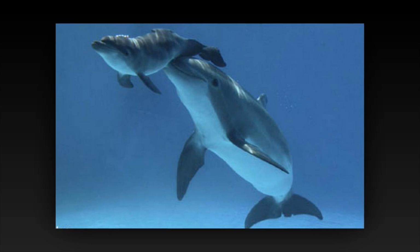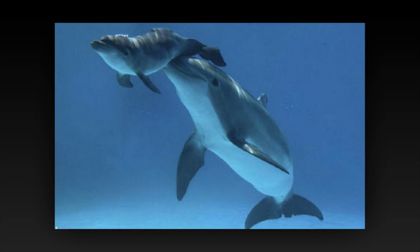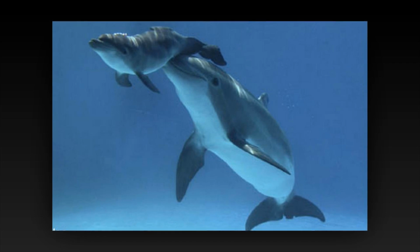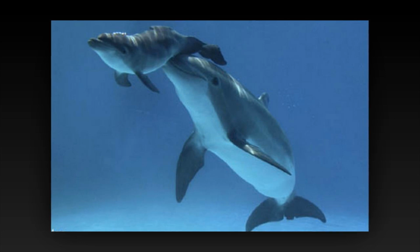Now, dolphins can mate throughout the year, though in some areas there is a peak in spring and fall. The gestation period for dolphins is 9 to 17 months, depending on the species. When it's time to give birth, the female will distance herself from the pod, often going near the surface of the water. Dolphins usually only have one calf. Twins are very rare. As soon as the calf is born, the mother must quickly take him or her to the surface to take their first breath.